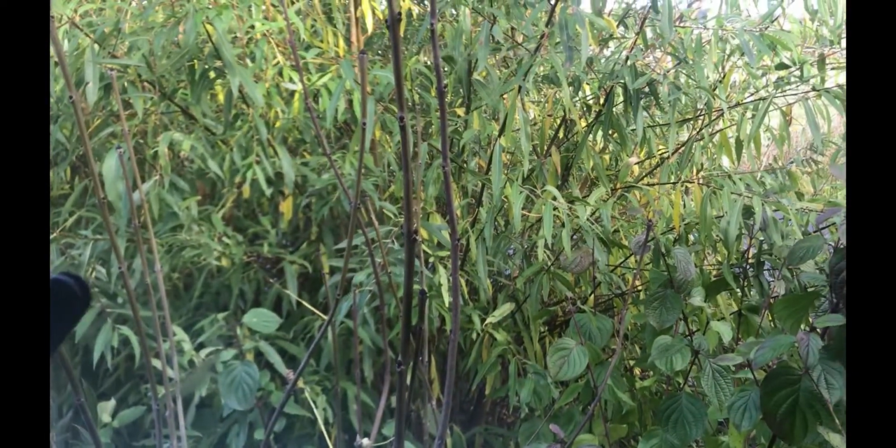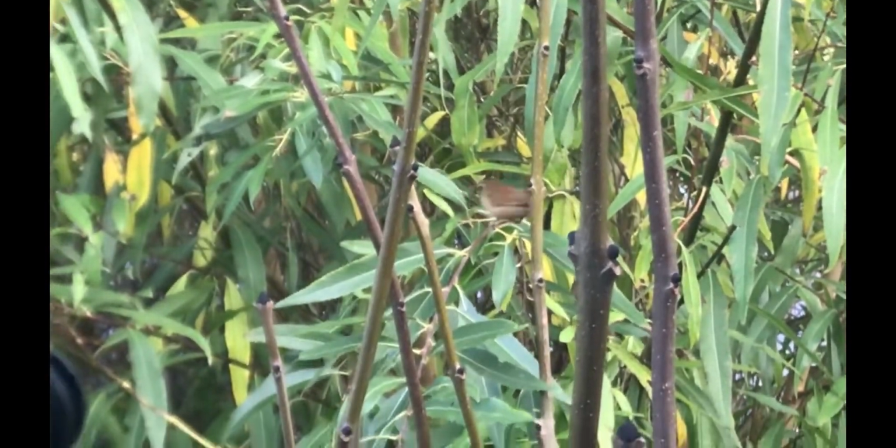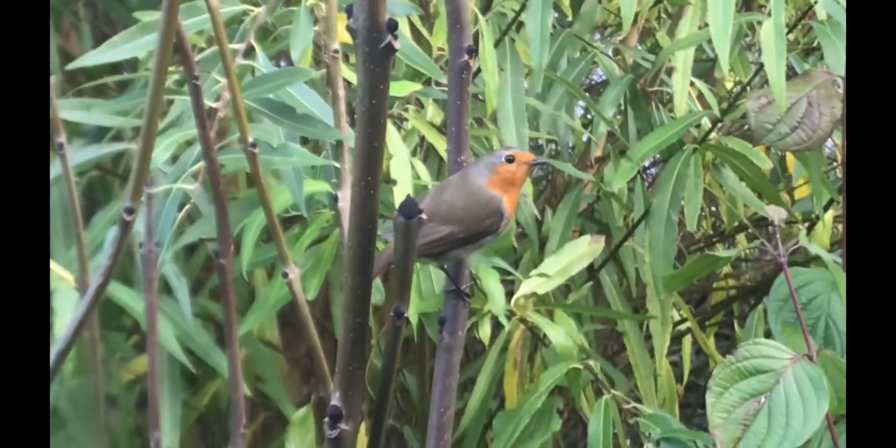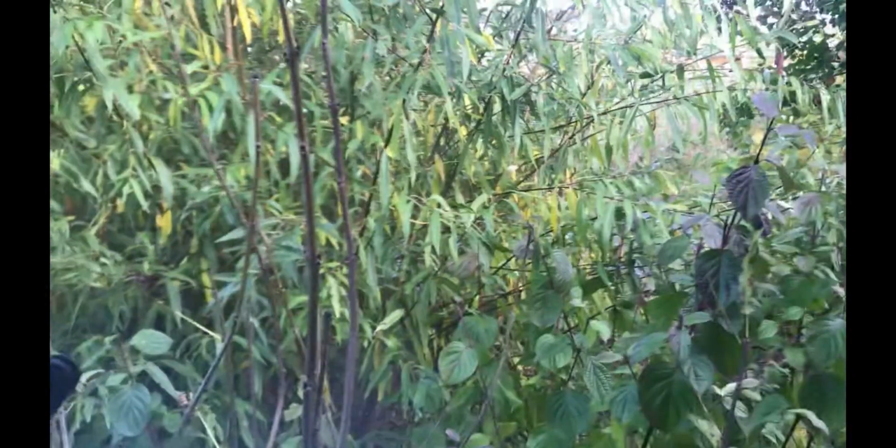Oh, Miss Chief's happy. Look, there's a little wren just outside. Oh, look at that little wren just outside the window. And a robin. Oh, this is going to be a perfect place. So we've got Wigfield Farm just through there. Obviously you can see this is Chief's wheel window, so she's happy. I've got to tidy up the pram and sort that out.